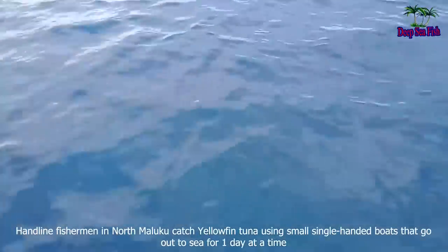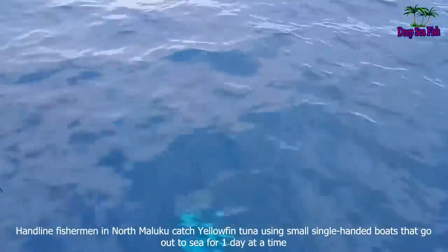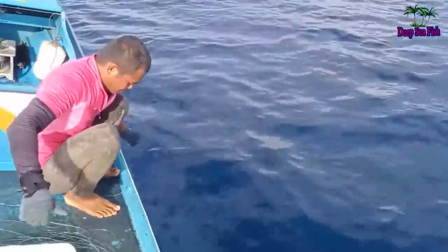Handline fishermen in North Maluku catch yellowfin tuna using small single-handed boats that go out to sea for one day at a time.